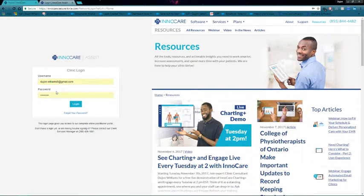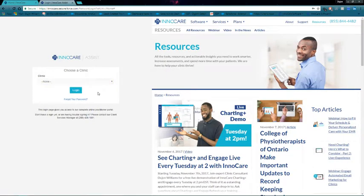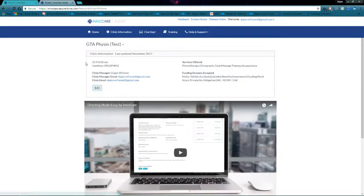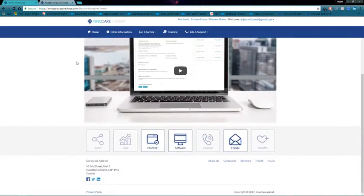So you have an Assist portal. Once you become a customer, you'd sign in with your email and password, just like you see here, choose your clinic, of course, and then just log right in. Once you log in, it brings you to this page where you have your home, clinic information, charting if you have it with us, and also training. This is a great way for you to interact with us. You don't always have to call. You can always check on your services to make sure everything is okay.